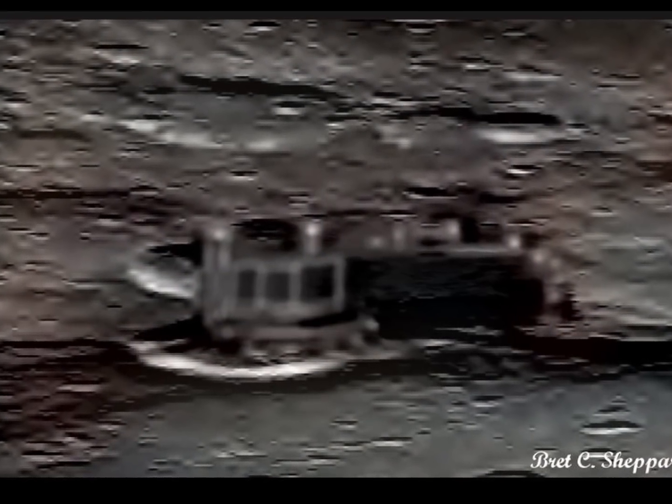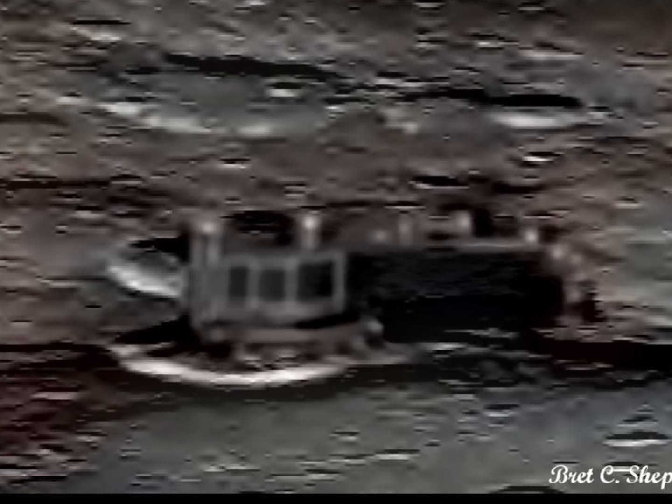Now, before we look at the next astronomer and his work, check out this restored image from the Apollo archives. Bret Sheppard is an amazing talent and friend who has a great story we'll cover further in another presentation. But in this image, he's truly helping us to see what is being hidden in plain sight. It's important that you see this. It will help you to rationalize what you're going to see next.